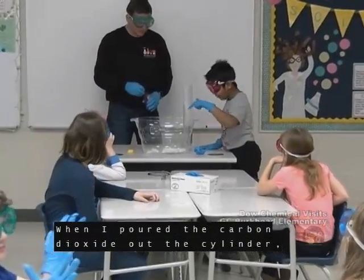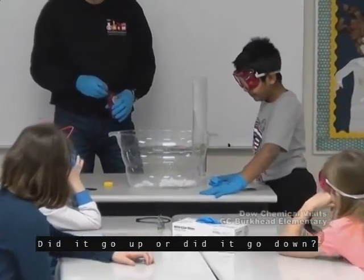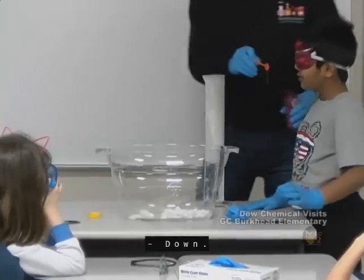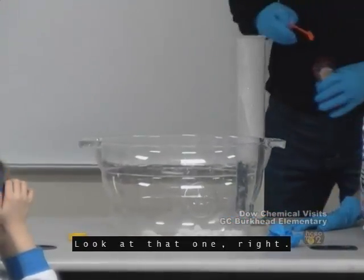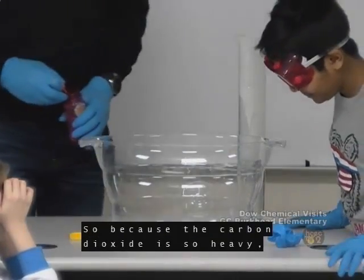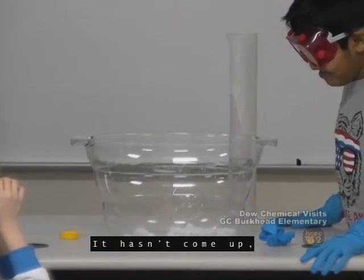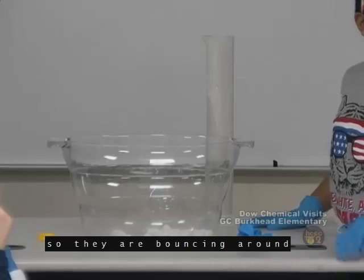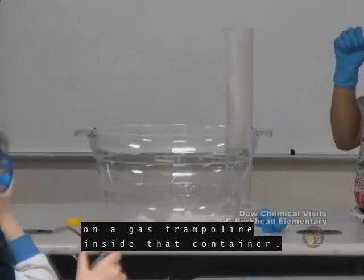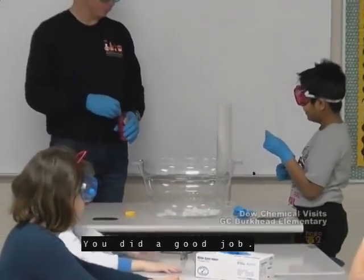When I poured the carbon dioxide out of the cylinder, what happened to it? Did it go up or did it go down? It went down. Why did it go down? Because it was heavy. Cool. So because the carbon dioxide is so heavy, it sank to the bottom of that container. It hasn't come up, and the bubbles are not as heavy as the carbon dioxide. So they are bouncing around on a gas trampoline inside that container. Good job.